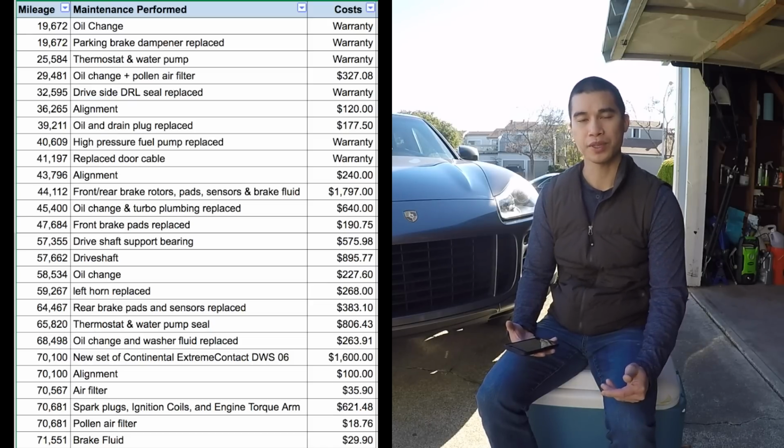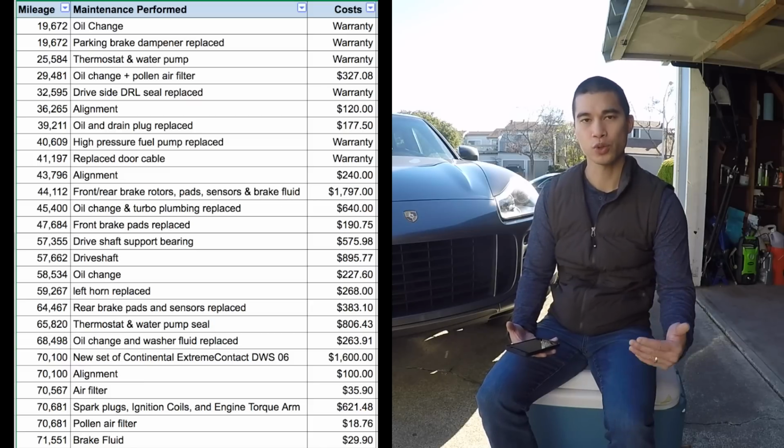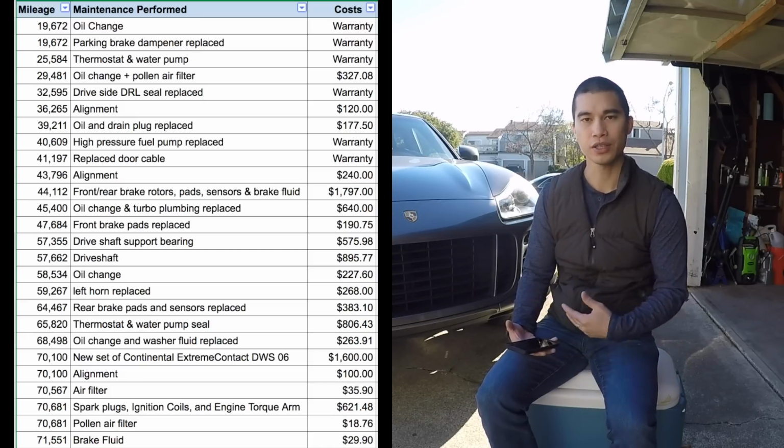And finally, today I'll be replacing the brake fluid on the vehicle, which is just $20 for new brake fluid. I'm using the ATE Type 200 brake fluid, and this car uses about a liter of that.